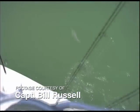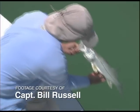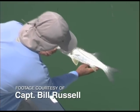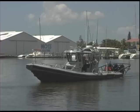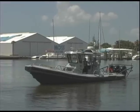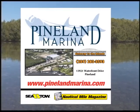This puts you minutes from world-class fishing in places like Boca Grande Pass. Pineland's facility is especially popular with seasonal residents that need a safe place to store their boat. And thanks to the Lee County Sheriff's Department, you have an office right here in the building. A safe place is exactly what you get. Pineland Marina, your gateway to the islands.